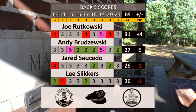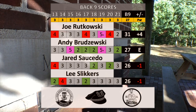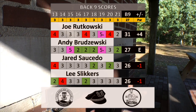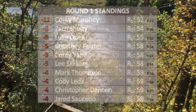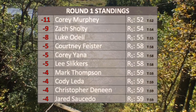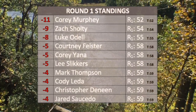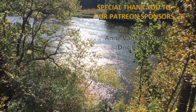All right, so we're looking at the back 9 scores here. Still a pretty tight race for Andy, Jarrett, and Lee. Joe is 4 strokes out of it, so he's not going to be on the feature card. So it looks like we're going to have Corey, Zach, Luke, and Courtney on the feature card for the second round. Look at that hot round of 52 by Corey Murphy.